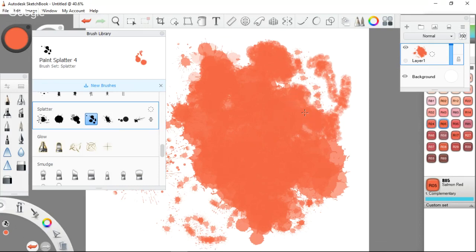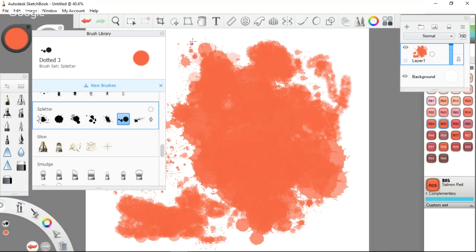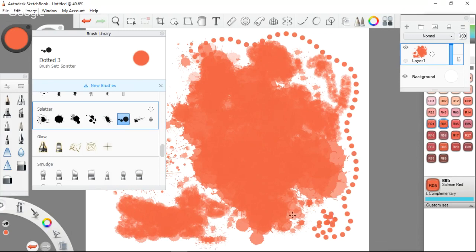I don't know about this one. This one looks kind of funky to me. Yeah, this isn't a splatter. I mean, you could do some really cool stuff with this, but this isn't a splatter. And if you do a light pressure, it does start off small and then it gets big, just like the rest of them. I can't really get down with that one, though.